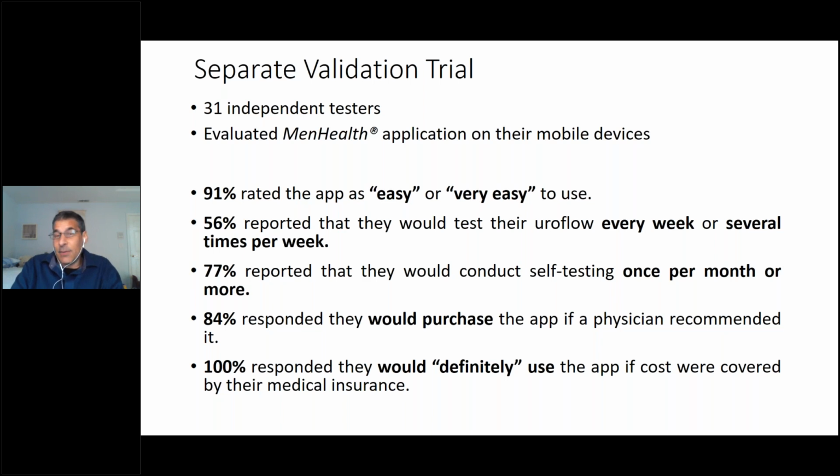More than half said they would test their uroflow every week or several times a week. Three quarters said they would conduct self-testing once per month or more. Almost all said they would purchase it if the physician recommended it, and all said they would use it if it didn't cost them any money.